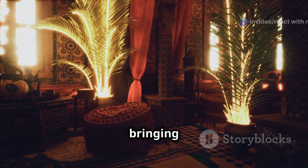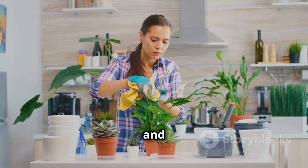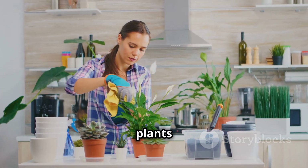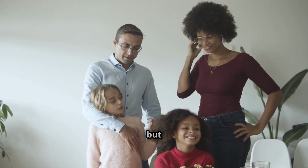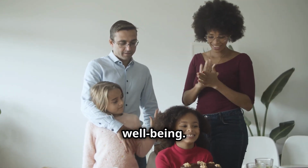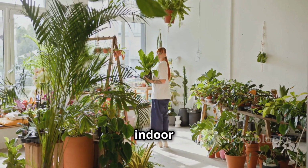In conclusion, bringing the tropics indoors is easier than you think. With a bit of love and attention, these exotic plants will thrive in your home. They will not only brighten your space, but also improve your well-being. So why not embark on this rewarding journey and create your own indoor paradise?